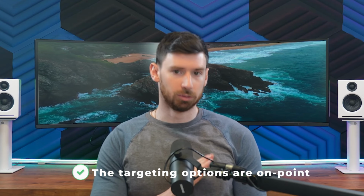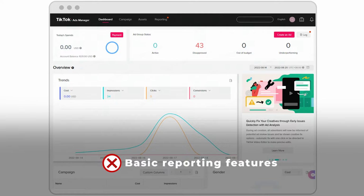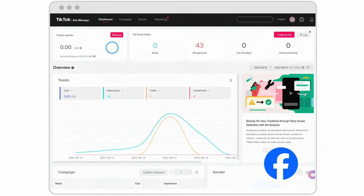And most importantly for me, the targeting options were on point. I was able to reach exactly the audience I had in mind. But there are definitely some downsides that are worth mentioning. Like, the platform has limited integration with other tools like Salesforce, and you're just not going to get the reporting features that you find with Facebook or Google Ads. They're not as advanced. There's no beating around the bush there. If you do rely on those complex analytics or those third-party tools, it can be frustrating.